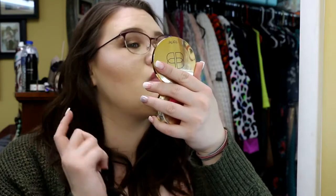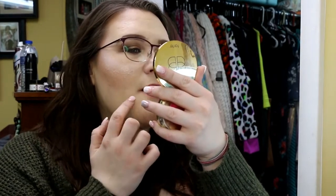But you guys, overall, this was actually a really beautiful foundation. It mixed so nicely with my Shape Tape. It looks like I do have a little cracking here and here on the sides of my mouth. However, I also did shoot the Huda Beauty strobe lips tonight, so I did quite a bit of lip swatches. So if you see that, that could be where that came from.